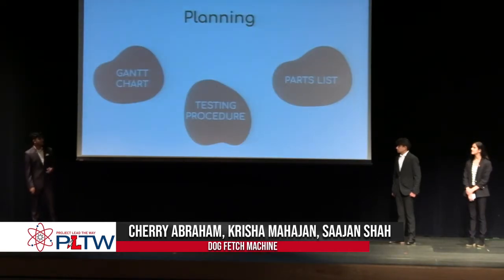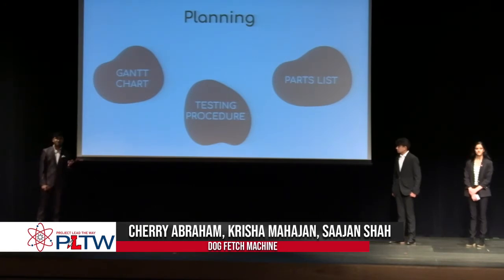For the planning, we had 3 different types of planning. The Gantt chart to show when and what we were going to do throughout the year. The testing procedure, which showed what we were going to test and how we were going to analyze it. And the parts list, which is a list of the parts we were going to order before our testing, to make sure we had everything before testing.